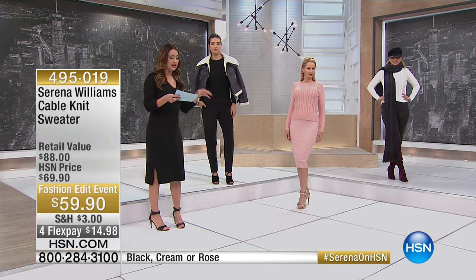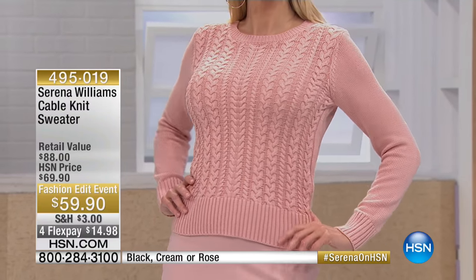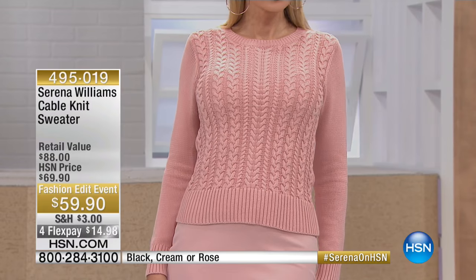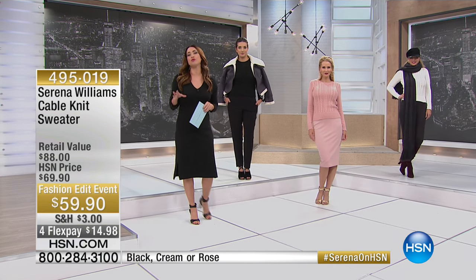So let's move on to the cable knit sweater. It's very popular today already. In fact, we are very limited on this look. We're showing it to you in the rose. We also have it in cream and we do have it in black. It's a cotton rayon blend and you're going to order this in extra small through 3X.